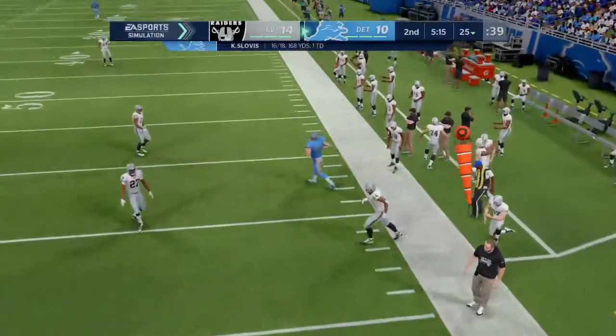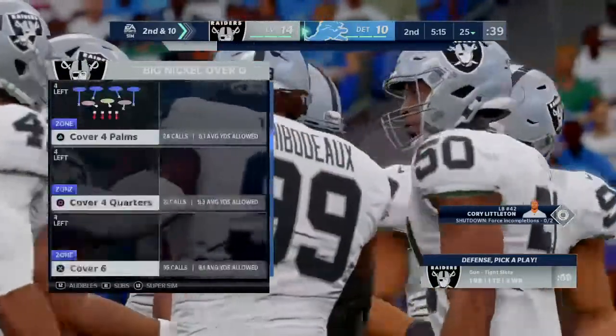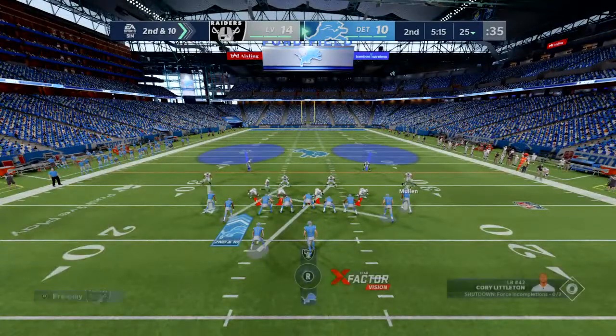Toward the right sideline, but it's incomplete. Not only did he have a chance to scan the field there, it felt like he had a chance to scan it twice. The protection was that good. Unfortunately for him, the coverage downfield, equally good.